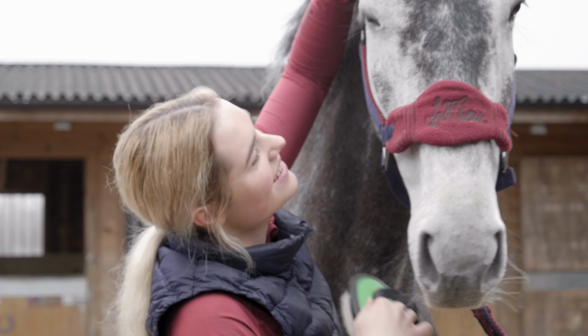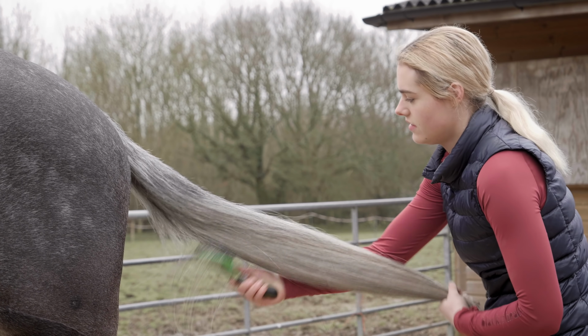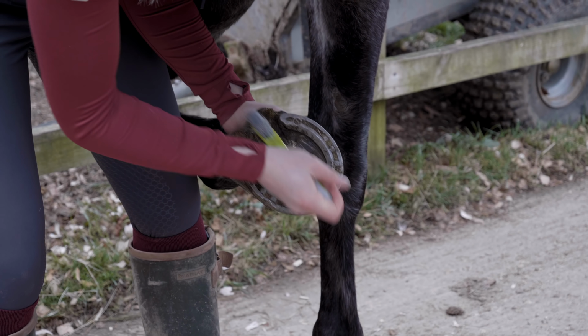One of the main reasons why I fell in love with Joey is just how lovely he is on the ground. Like here, he's standing so still. We're definitely still working a little bit on that. He can be a tiny bit fidgety, but he was so good when I was grooming his tail, when I was picking out all of his hooves, and he's just so lovely to be around, even if you do get some incoming kisses every now and again.